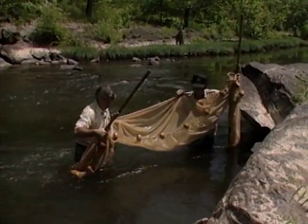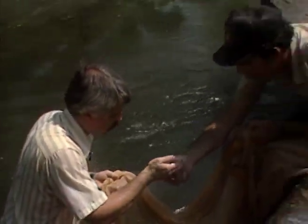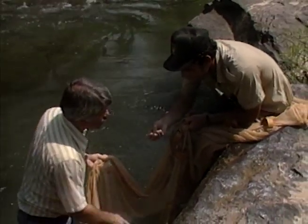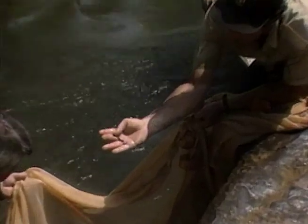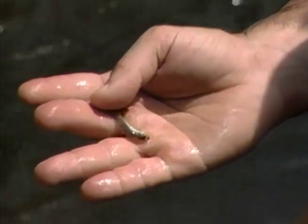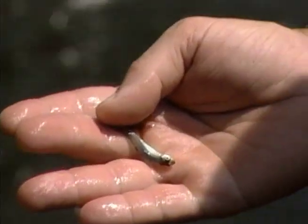Yeah. All right. That'll work out well. All right, Doug, these appear to be some type of shiner, young of the year, here. As you can tell from that one, you get a little more idea of the characteristic coloration. So you get a close-up on that little shiner.